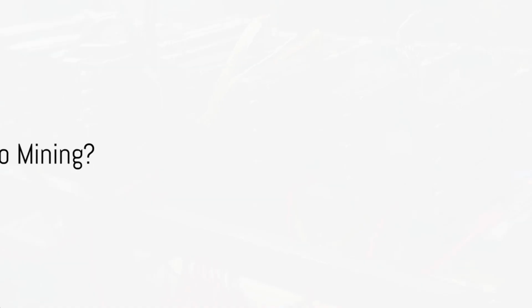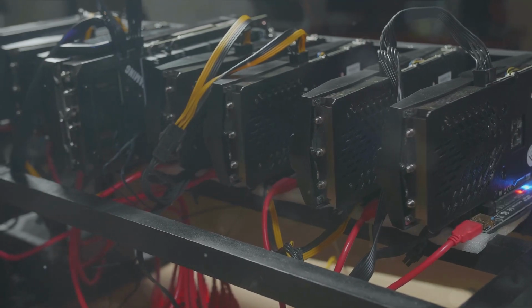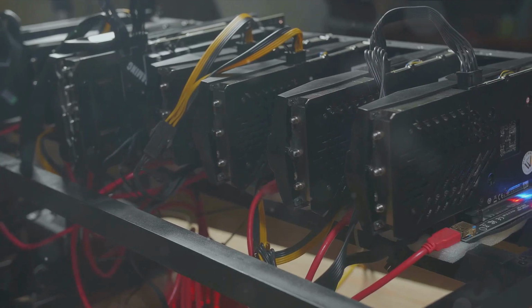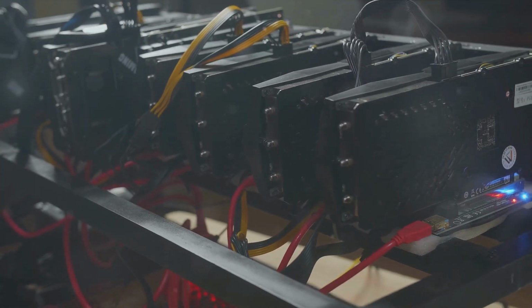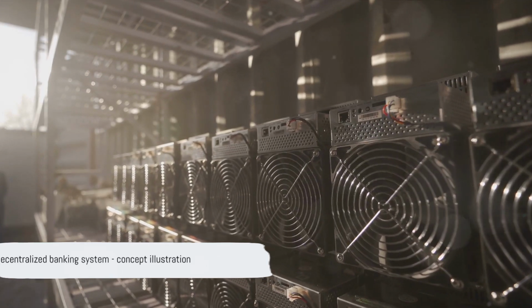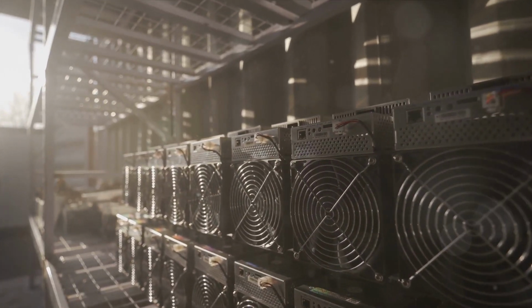First things first, what exactly is crypto mining? To put it simply, cryptocurrency mining, or crypto mining, is a process where transactions for various digital currencies are verified and added to the blockchain digital ledger. It's a bit like a decentralized banking system, where everyone has the power to validate transactions.